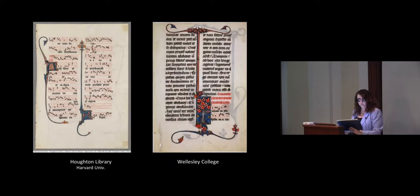The 6th leaf in our exhibited series from Wellesley College preserves liturgy for the Common of Martyrs, beginning with the beautiful additional I to open the introit. The manuscript ends with special masses, the expected texts for travelers, weddings, and so on, and likely concluded with masses for the dead.